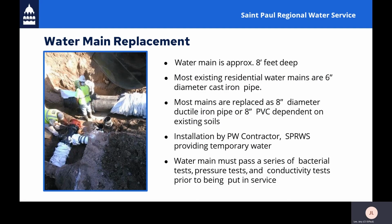It's not uncommon with our street reconstruction projects that we do a water main replacement. Sometimes the water main will stretch the entire length of the project, but for Prior, we are only replacing the water main within the intersection of St. Anthony. That's where it's at its source. The water main is approximately 8 feet deep and will be replaced with 8-inch ductile iron or PVC pipes.